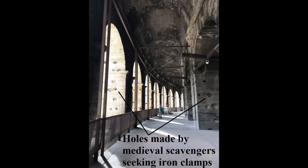The building's walls were fashioned from a fine limestone called travertine, and its seats were made of marble. Both stones were attractive to builders. Marble and travertine are not only easy to reuse, they can also both be burnt in kilns to make lime for mortar. Pillaging of the Colosseum stone began even before the final games were staged in the arena, and continued on a vast scale for more than 1,000 years.